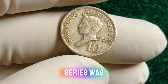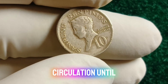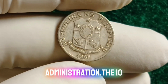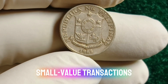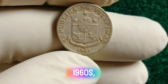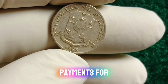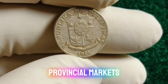This series was introduced in 1967 and remained in circulation until the mid-1970s, just before the coinage underwent design changes under the Marcos administration. The 10 Sentimo denomination was meant for small value transactions, equivalent to 1/10 of a Philippine peso. In the late 1960s, the 10 Sentimo could still buy a small candy, a stick of gum, or help in exact fare payments for jeepneys and buses. It was part of everyday commerce, especially in provincial markets.